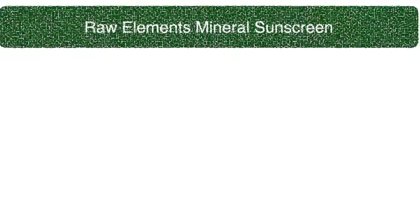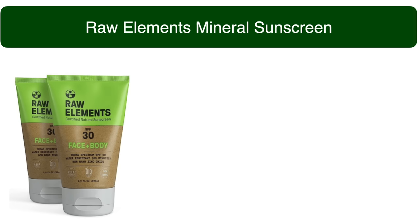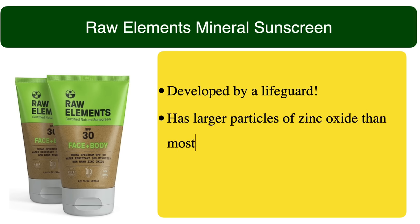On number 3, we have the Raw Elements Face and Body Sunscreen. Now, this is a very eco-friendly brand. It was first developed by a lifeguard. It has larger zinc oxide particles than most of the others as well, so we are not scared about having nano zinc present in this. Another bonus is it does not appear as pasty as most of the other natural brands. They also have a very nice tinted facial stick, so I think it works perfect if you are bothered about that white pasty look.